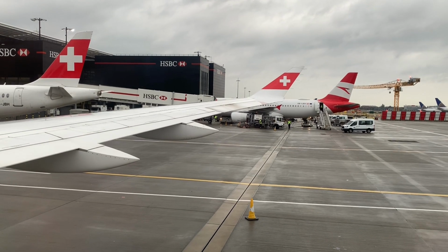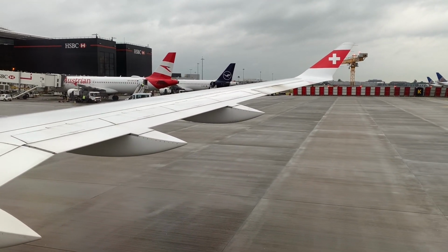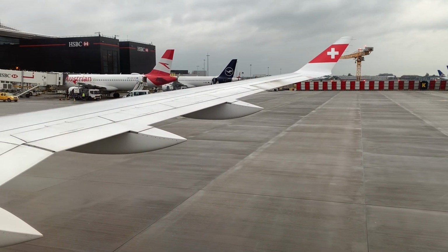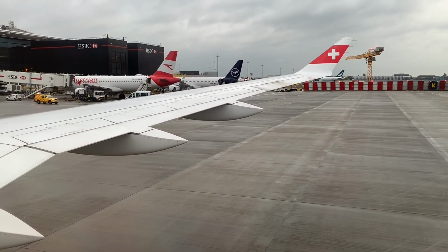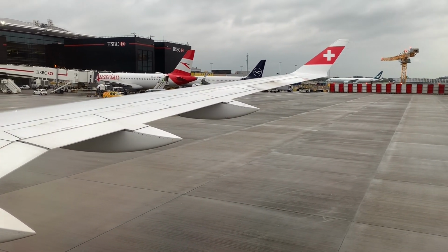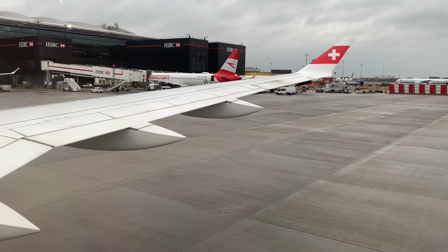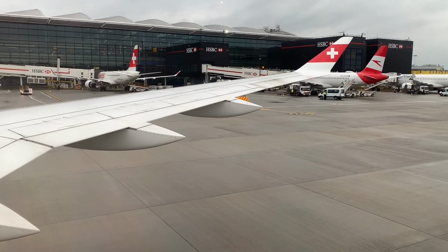Unlike Delta and Air Canada, Swiss unfortunately didn't install seatback TV or have Wi-Fi on board, or even power outlets, which means that any entertainment you want to have needs to be charged and brought on board with you. I ended up spending most of the flight looking out the window anyway. As I said, it was a pretty empty flight today, so it wasn't long before we were pushing back and making our way out to 27 right.